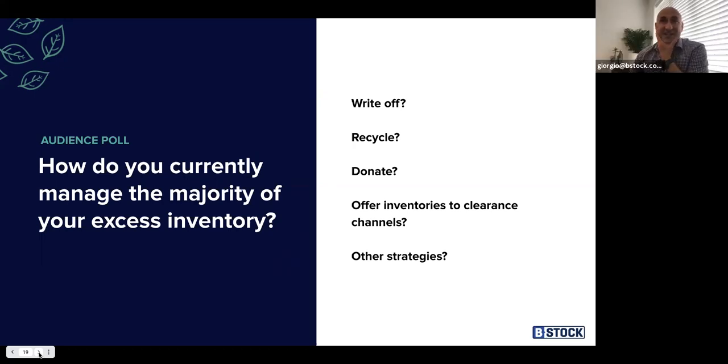Yeah, it's a really interesting question. Considering those full operational costs, those hidden costs, if I was to make an informed guess, from a write-off I'd estimate around 5%. For recycle, I'd go for around 10. For the donation, hitting permitted caps, I'd say another 10, and then combining offering inventories to clearance and other strategies, I'd say that aggregates to around 25%. So adding those numbers, I think I've got to 100% there.